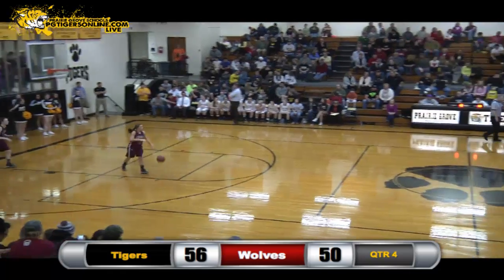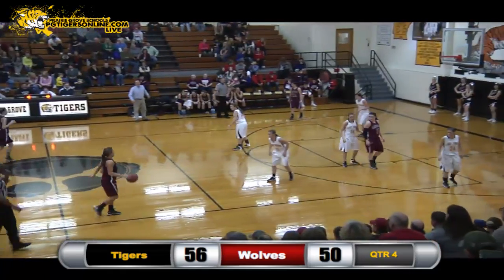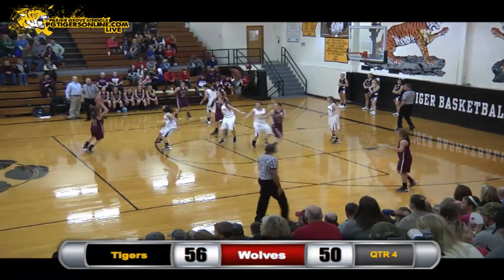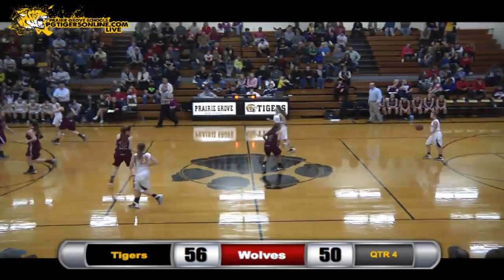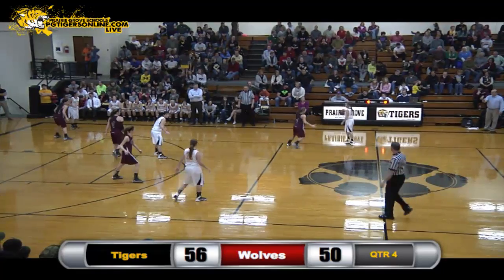You can't have those empty possessions where you come down and turn the ball over. You've at least got to get a shot off. And you got to do something with Sugg. There you go. Ball thrown away, and Taylor Harton, after Robinson gets the loose ball. We are down to 5 minutes to go in the ball game.